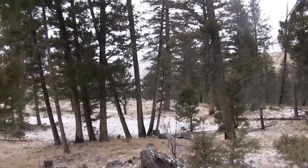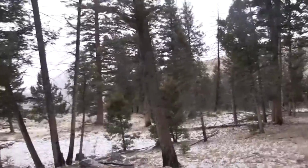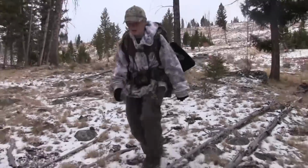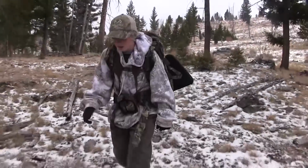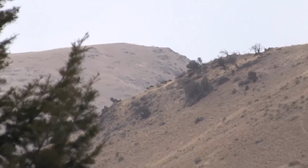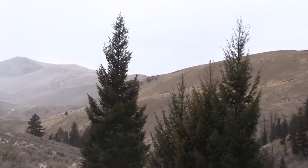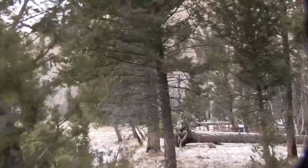We had a very deep canyon between us and the buck to drop down into and then hike back up. So even though they weren't too far off, we actually had a lot of work to do to get into range. Before we dropped down into this deep canyon, we took a quick look to see that yes, the deer were still where we left them, and then we dropped down.